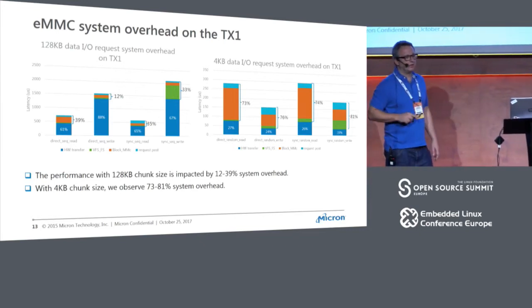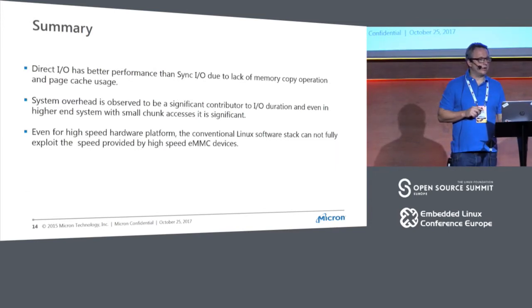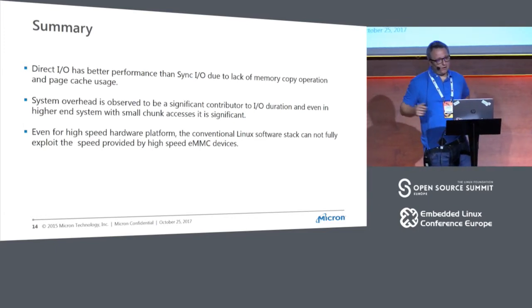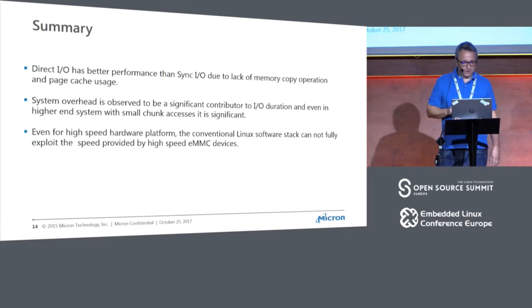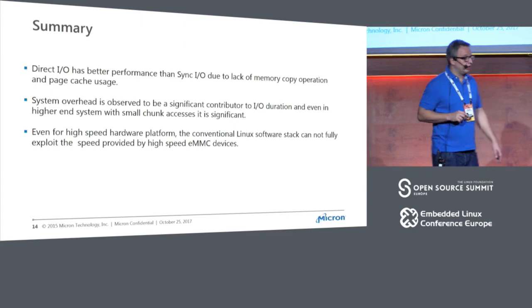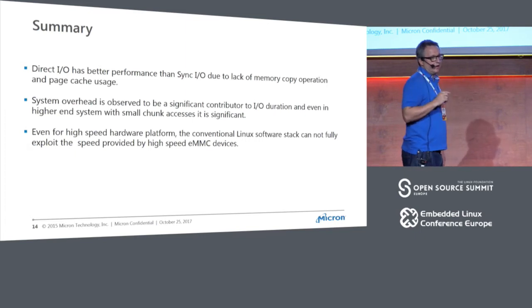This was our initial study. When I move on to UFS and NVMe, then we show you some multi-threaded operations as well. So in summary, the direct I/O has better performance as expected than sync I/O. There's a lack of memory copy operation and page cache usage. System overhead is observed to be a significant contributor to I/O duration, in both more advanced and older processor systems. And this is especially pronounced with 4K or small chunk accesses.